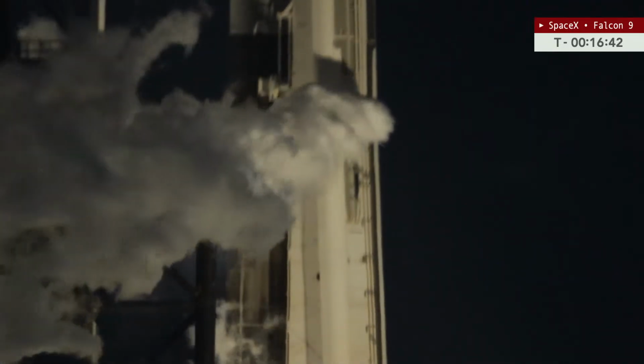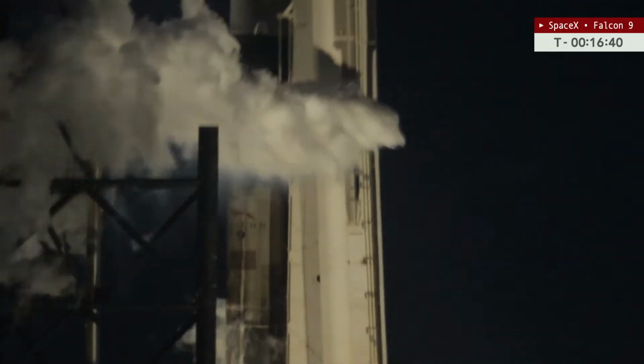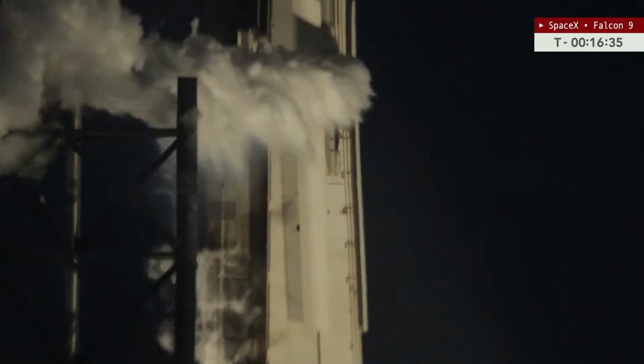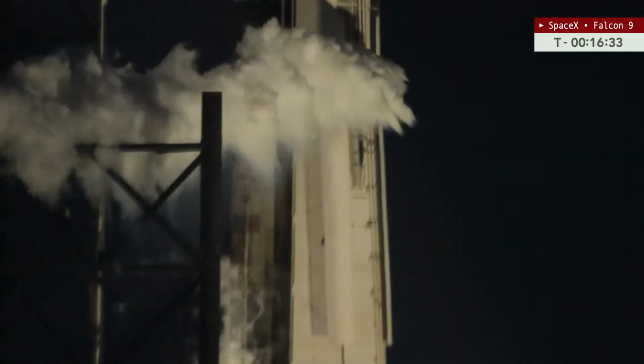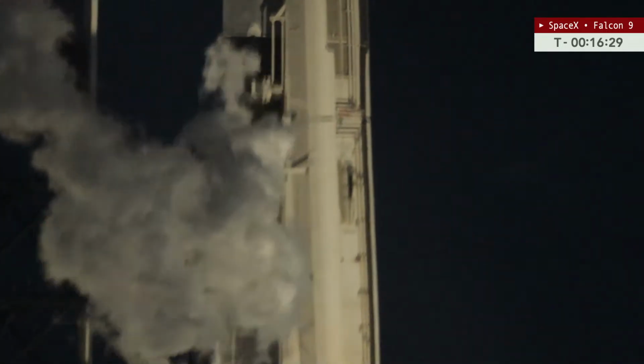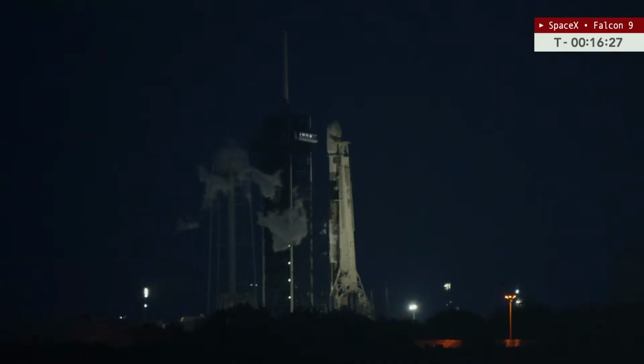We're T minus 16 minutes, 41 seconds and counting. About 20 seconds left here on the big vent, and less than 40 seconds until second stage LOX load begins. There you see the big vent wrapping up.